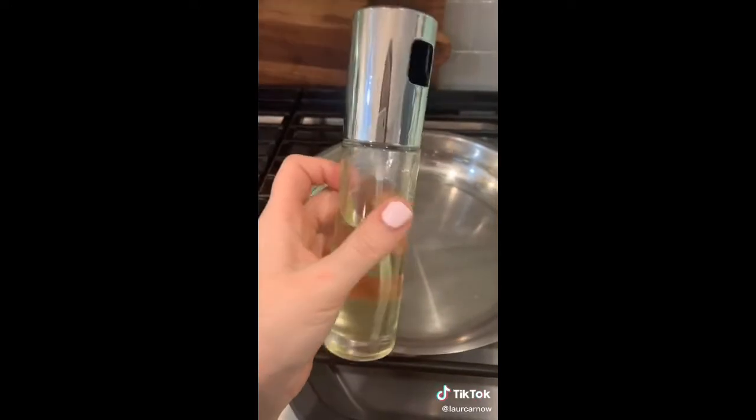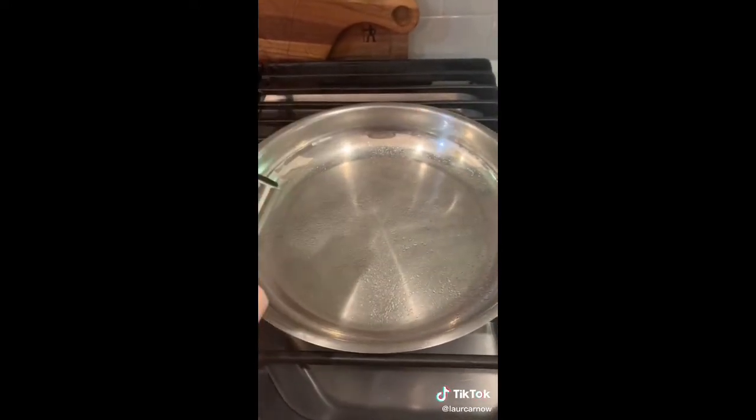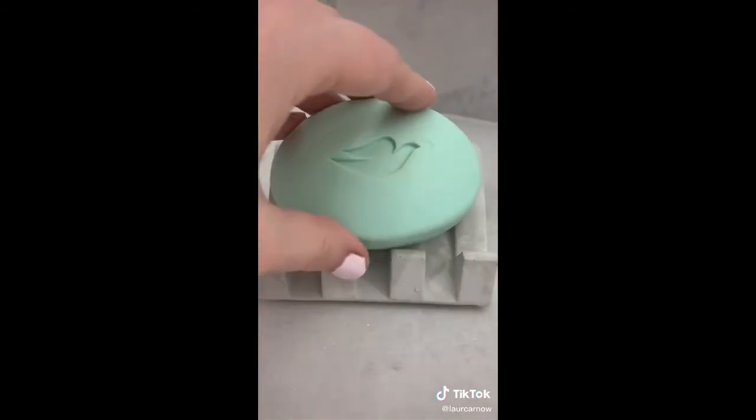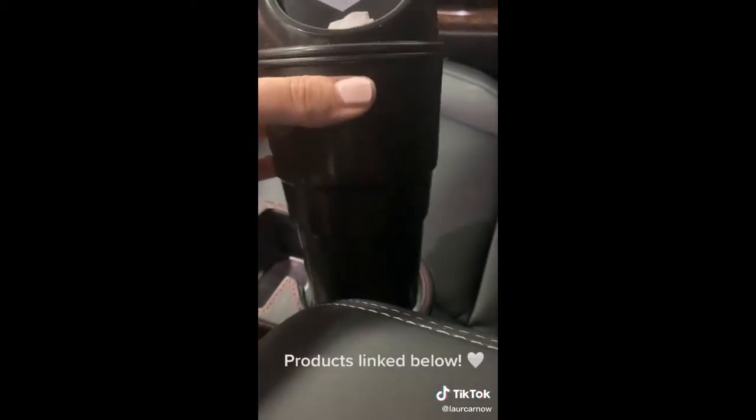This oil spray dispenser. I love this. We have not bought cooking spray since. It works so well. This concrete soap dish. This mini trash can that fits in your cup holder, I love it. As you can see, mine is super full.